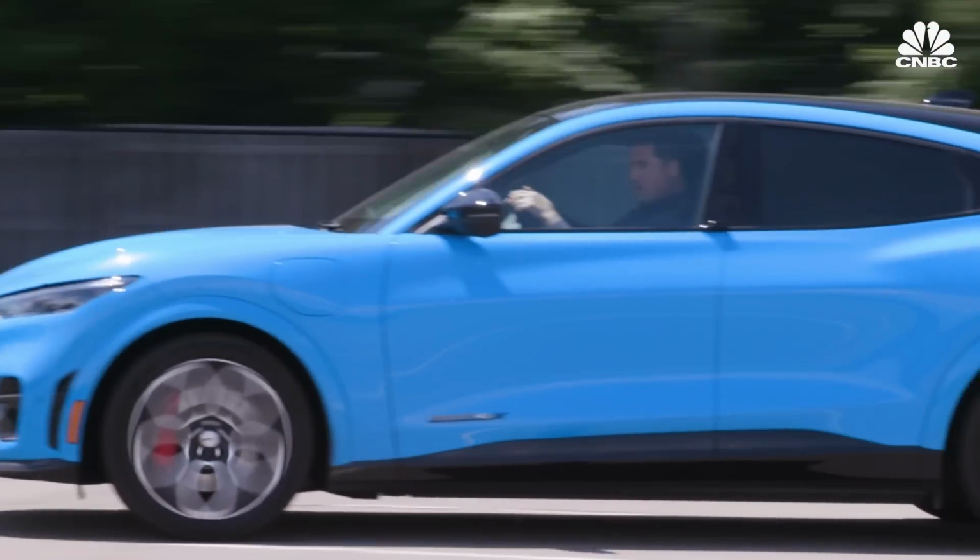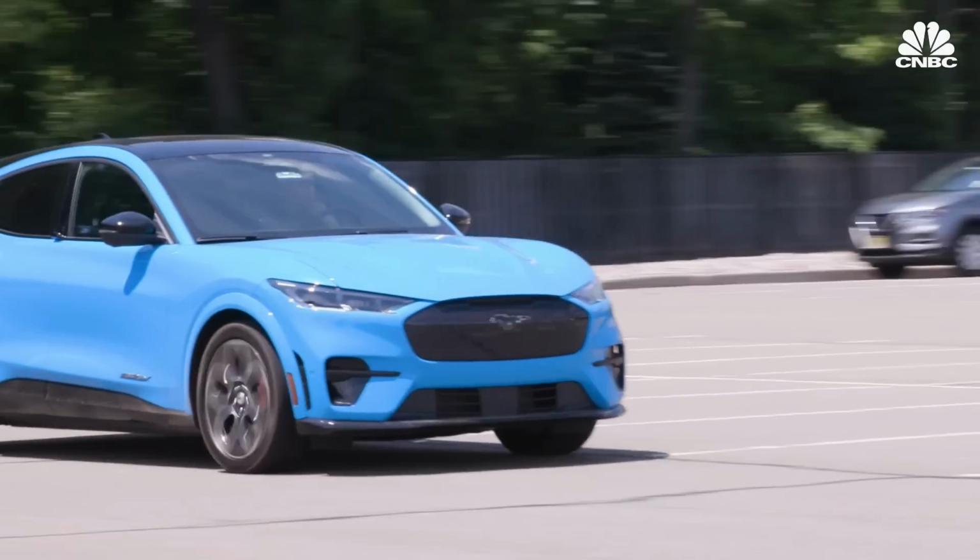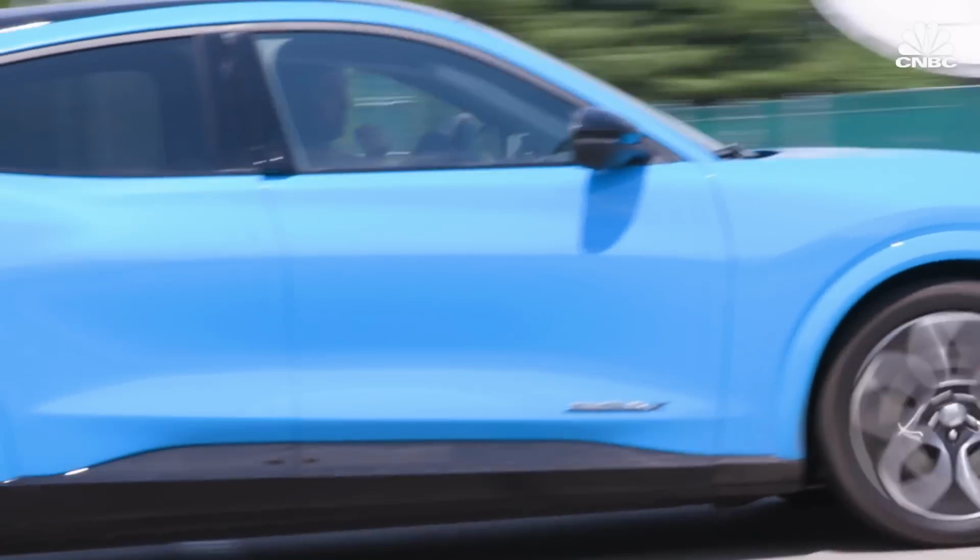It's got a lot of high performance. The steering is really tight. The accelerator pedal is very responsive. There are these different drive modes. So there are 3 different drive modes in this car.